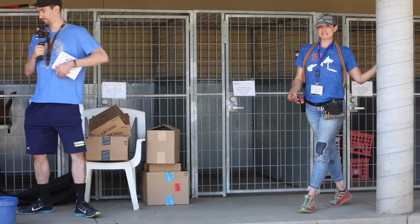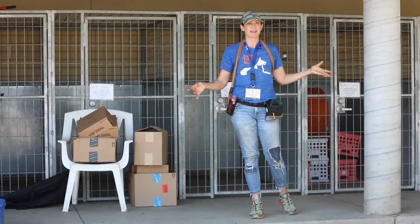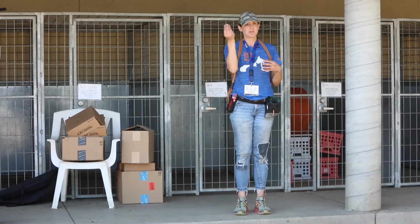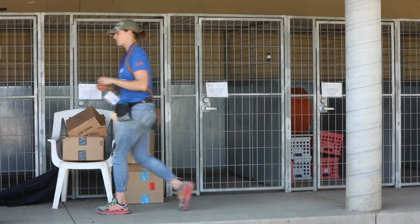In a normal circumstance, you would not treat them for going into the kennel. That's just part of the game. But I found that because these dogs, the last thing they want to do here is go back in a kennel, I throw a piece of meat in there to make that part of the reward as well. It just kind of helps.